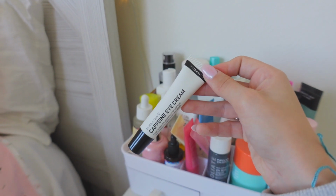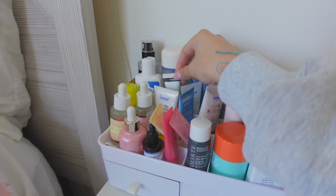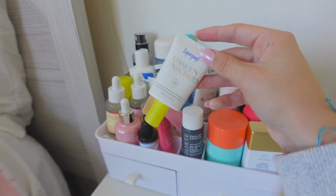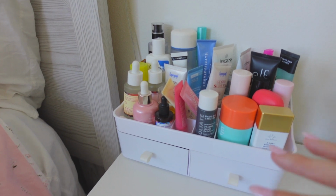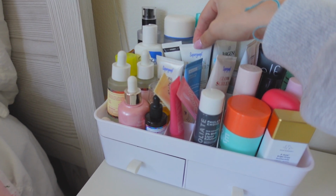This is my daily eye cream. I love this stuff so much. I've actually noticed a difference in my under eye bags and stuff from using this a lot. My Unseen Sunscreen from Supergoop. There's not even an organization system going. I kind of just organize it so I can see everything. But yeah, I have a bunch of sunscreens in here too, so you guys will definitely be seeing that a lot.